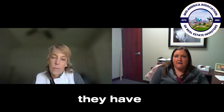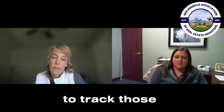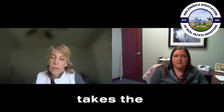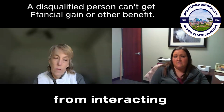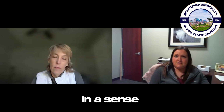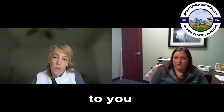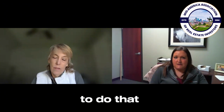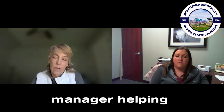A lot of times they offer an online account for us to be able to track those expenses and the rent. So that's great. That takes the accounting out of your hands, since you're disqualified from interacting with your IRA in a sense, with the rent. Basically, the rent check can't be payable to you, and then you deposit it to your checking or savings account and then forward it to us. That's prohibited by the IRS. They won't allow you to do that. So it really just takes the risk out of it if you have a property manager helping you out.